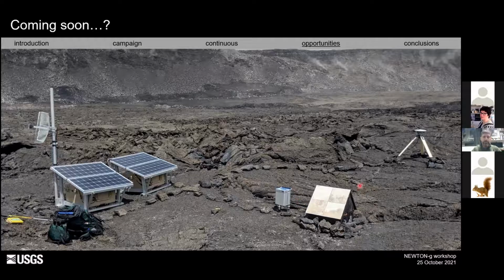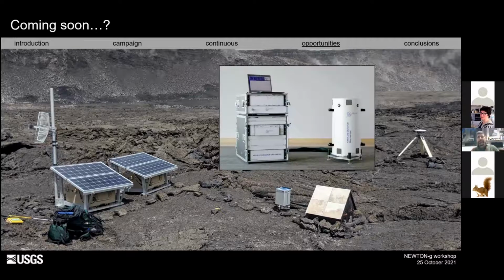We have a couple of new, refurbished Lacoste and Romberg meters. So we hope to be supplementing our continuous network with additional spring-based meters. But the real exciting thing is happening next month when we are going to take delivery of our first, as if there'll be more, we're taking delivery of an AQG. And so we will have the ability to do absolute continuous gravimetry at the summit of Kīlauea. We're going to set it up near the site of the old Hawaiian Volcano Observatory to collect continuous measurements and also to do campaign measurements as needed around the caldera.